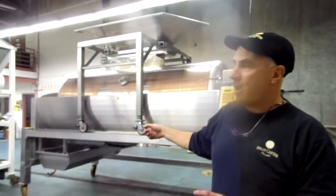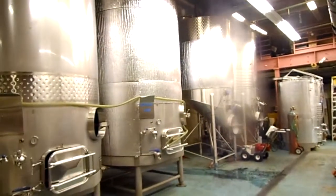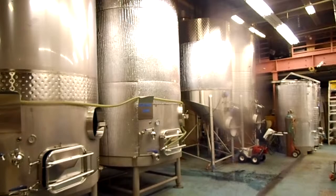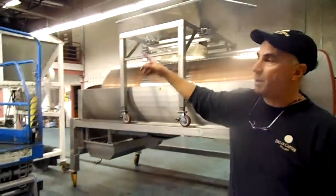From the press, the white wines will be pumped right into these large tanks. We've got some 3,000 gallon tanks and some 5,000 gallon tanks. One right here that's full of Viognier that's working away right now. Oh, I like your Viognier. Yeah, it's delicious.